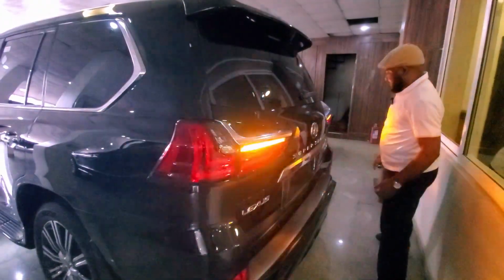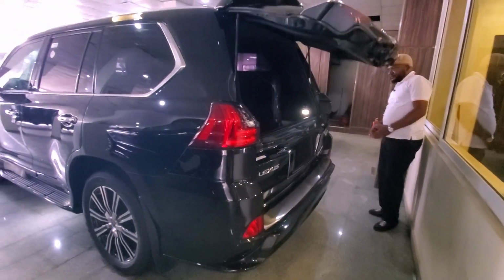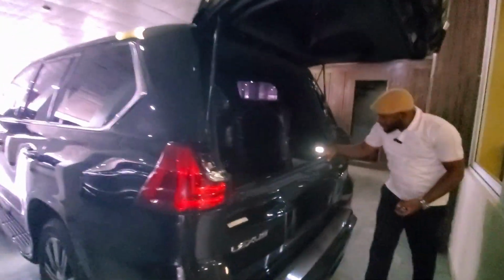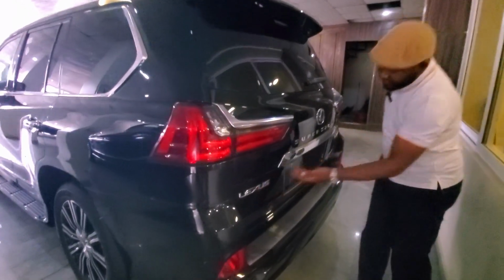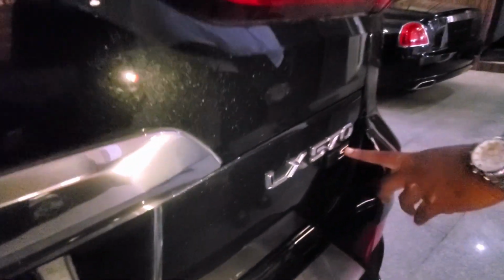Travel anywhere you want to go there. It has a back seat. It has DVD cameras. It has videos at the back. Head comes up again. So, also have a back seat, it has a three-seater, they folded up. A Lexus Super Sport LX570 Sport. This is a sport edition of it.